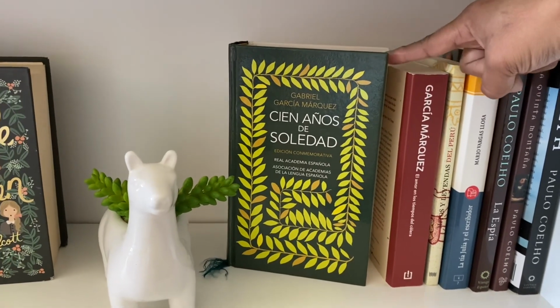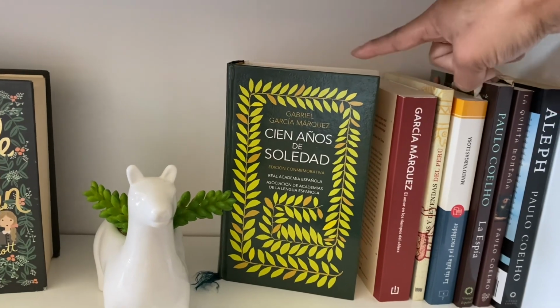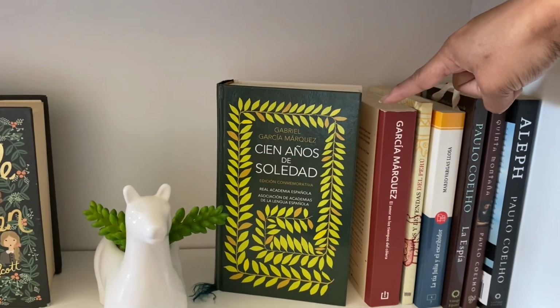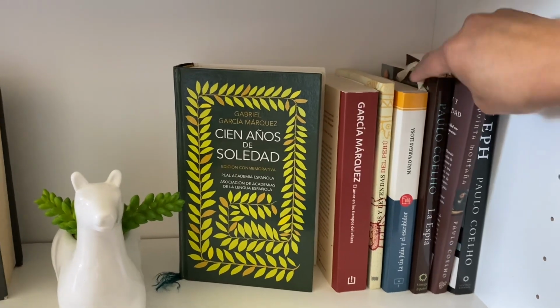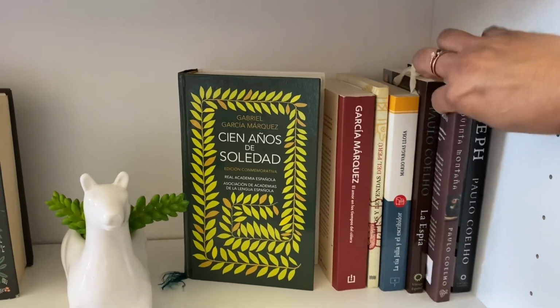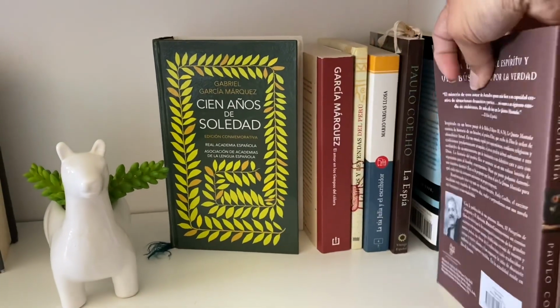It's a little bit complicated for me to read in Spanish, believe it or not, even though Spanish is my first language, because I'm so used to reading in English. So I always try to read a book in Spanish too. This is one that I just finished reading, and so yeah, I really like that one.